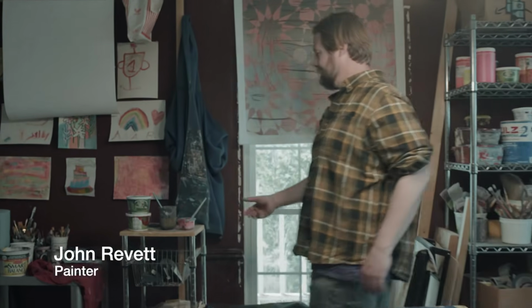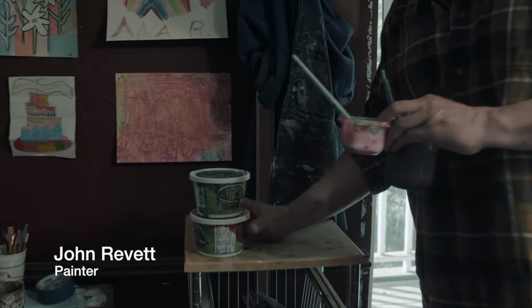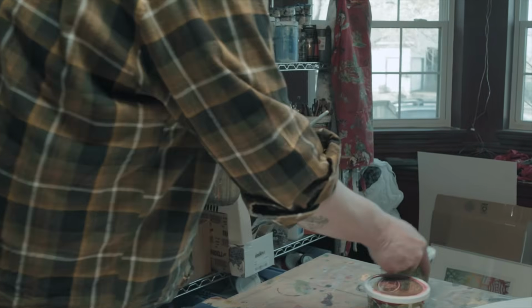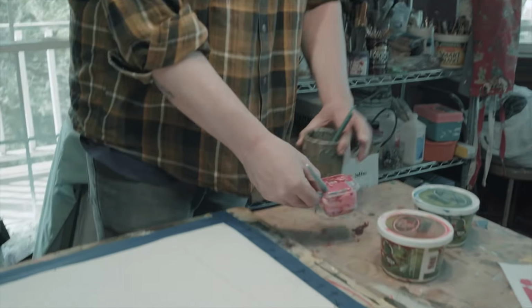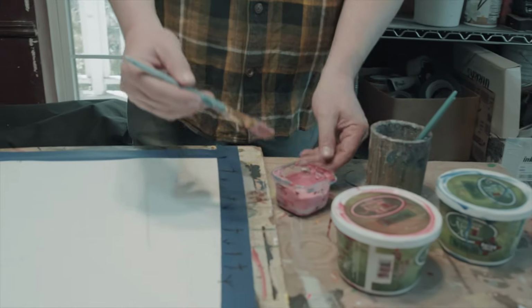I try to process things, meaning while they look abstract, they actually are based on representation and specific memories, which I kind of boil down into this pattern that can be understood and appreciated by everyone. I'm sure I probably would make more money if I made cowboy paintings, but it's not about that.